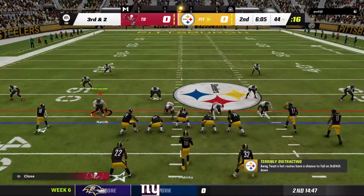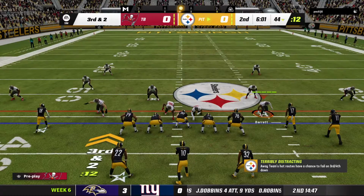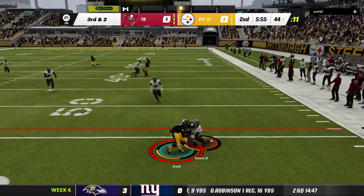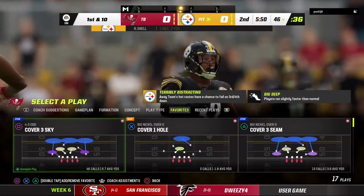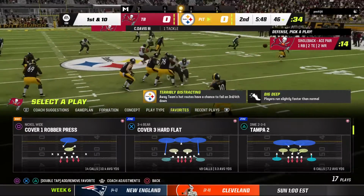Trying to keep the drive going here. This is play number 7 on 3rd and 2. Trubisky will throw. He's going to flip one out here to his running back, and he will have a Steelers first down. At least it appears that way. And he got it by maybe the length of a football.